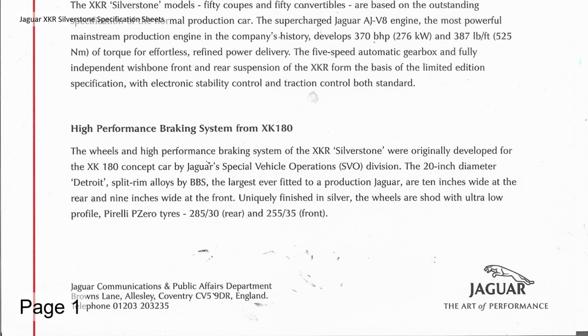High performance braking system from the XK180, so it goes very fast, but they also want to stop it. The wheels and high performance braking system of the XKR Silverstone were originally developed for the XK180 concept car by Jaguar's Special Vehicle Operation, or the SVO division. The 20-inch diameter Detroit split rim alloys by BBS, the largest ever fitted to a production Jaguar, are 10 inches wide at the rear, 9 inches wide at the front. Uniquely finished in silver, the wheels are shod with ultra-low profile Pirelli P Zero tyres, 285/30s on the rear and 225/35s on the front.